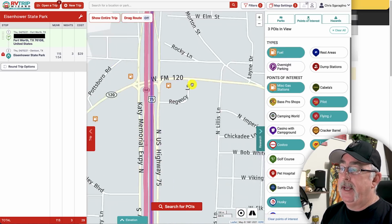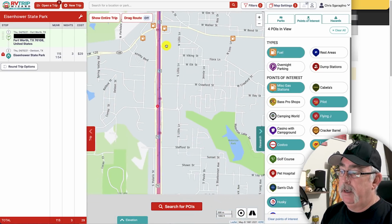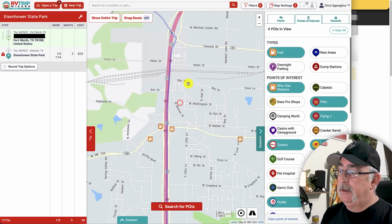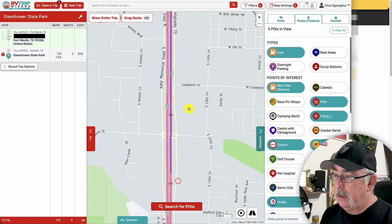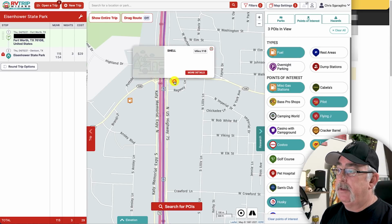So I'm going to look for a gas station that's going to be off of the highway on the direction that I'm going. So it looks like this is a bridge. I can't get off right there. So I'm going to backtrack up a little bit. Let's see, there's nothing closer. Actually, if I can get off right here, and I can take this service road and get gas right here. So this is the Shell station.